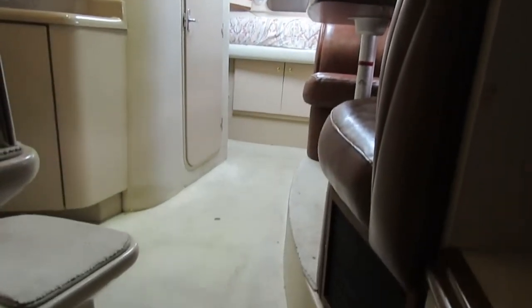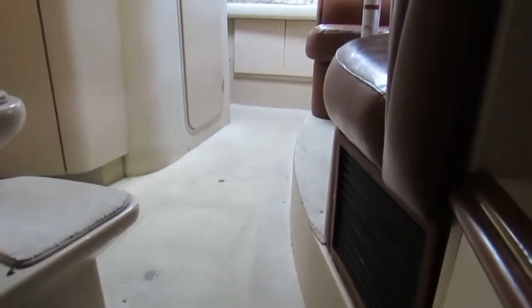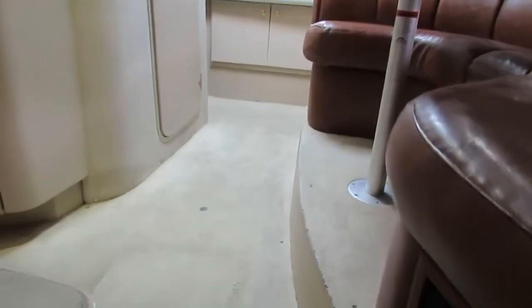Looking down, got the carpets. Also, for the age of the boat, they look really, really nice. Okay, getting out of the cabin.